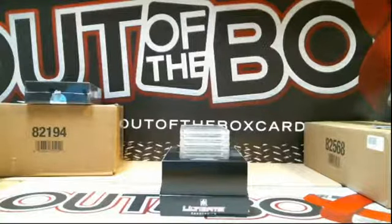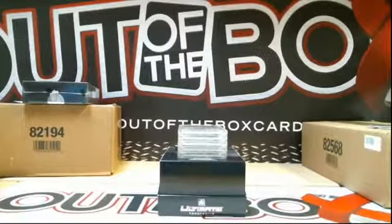Good evening, everybody. Welcome to Out of the Box Breaks, doing break number 845, a hit draft for Ultimate Mem, 14th edition. So what we're going to do is going to break them all. We'll take a look at all the cards. We will do the randomizer, randomize all the participants, and then we will do the draft. So good luck, everybody.